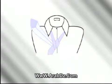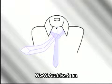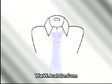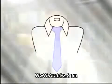Next, bring the wide end around behind the narrow end to your right. Bring the wide end up from the front and through the loop coming back down on your right. Then bring the wide end to the left across the narrow end. Turn and pass the wide end up through the loop and complete by slipping the tie down through the knot in front, tighten, and draw up comfortably to the collar.